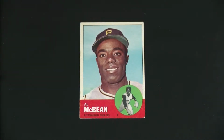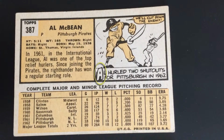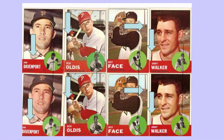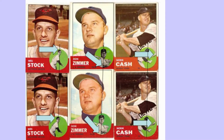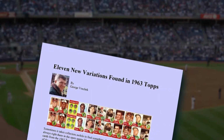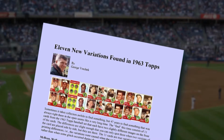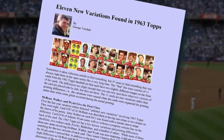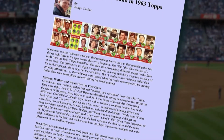Al McBean's number 387 comes with the cartoon A in his first name as a white letter, and also colored in with the same yellow that matches the rest of the card back. Other than those, the remaining 9 can only be noticed by the front's pictures. The shifting is similar to the green tints in the 1962 set. There's an excellent article regarding the variations and their history online. Just search George Vrichek and Sports Collector's Digest. I hope I'm pronouncing George's name correctly because it is a great read.